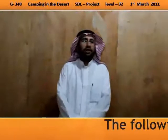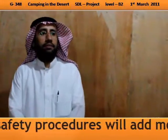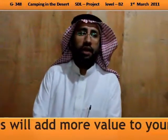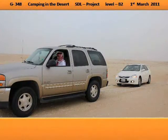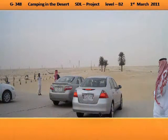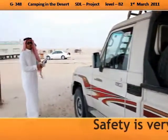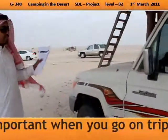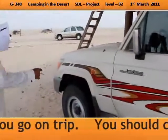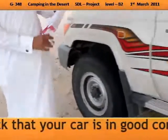Following safety procedures will add more value to your trips. So, in this trip, we are going to check safety items in our cars and the place we are going to camp in. Safety is very important when you go on a trip. You should check that your car is in good condition. Now, we check our safety items.